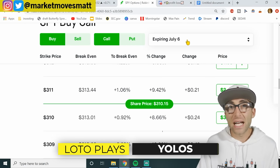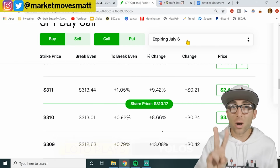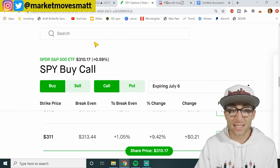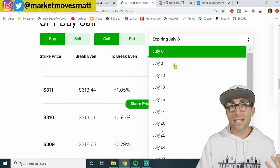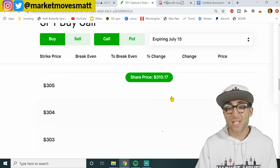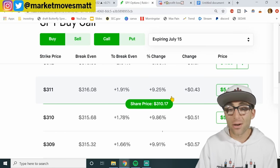But again, this is 5 days out. We're looking for options 1 to 2 days out on the expiration date. So I'm just gonna scroll up to options a little bit further out to show you how dramatic it is and how you can't make 1000% with options even 30 days out or 10 days out.